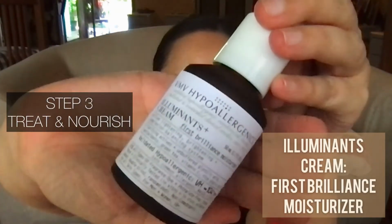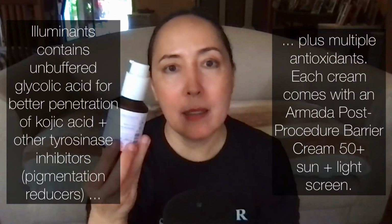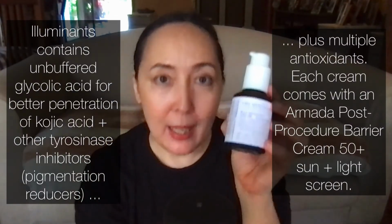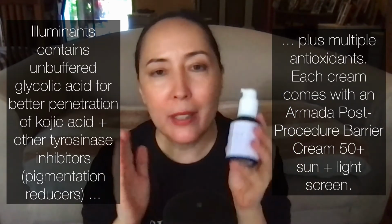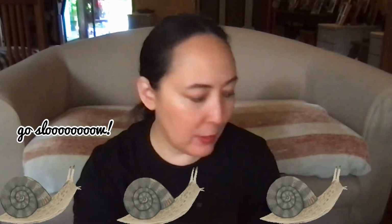Then you would use the Illuminants cream. This is the first formula, the primary formula of the Illuminants Brilliance Moisturizer. This is the active hyperpigmentation treatment cream. And again, you would use this very, very slowly. Once a week, twice a week, three times a week. That's not twice a day, once a week. That's once a week, either in the morning or the evening.